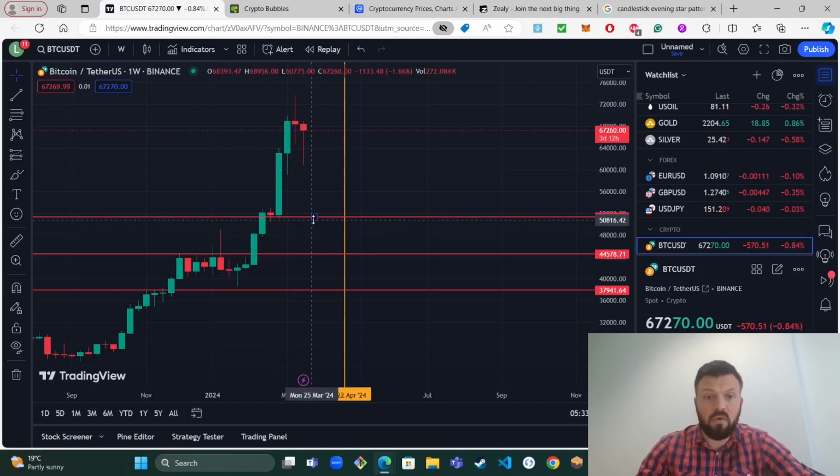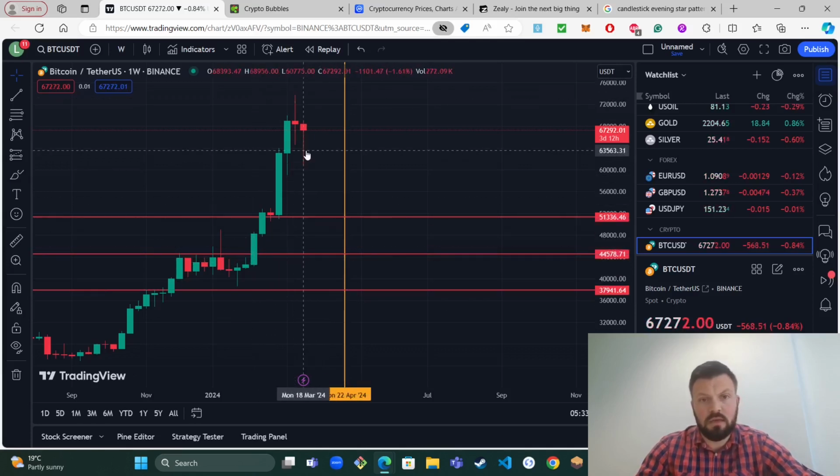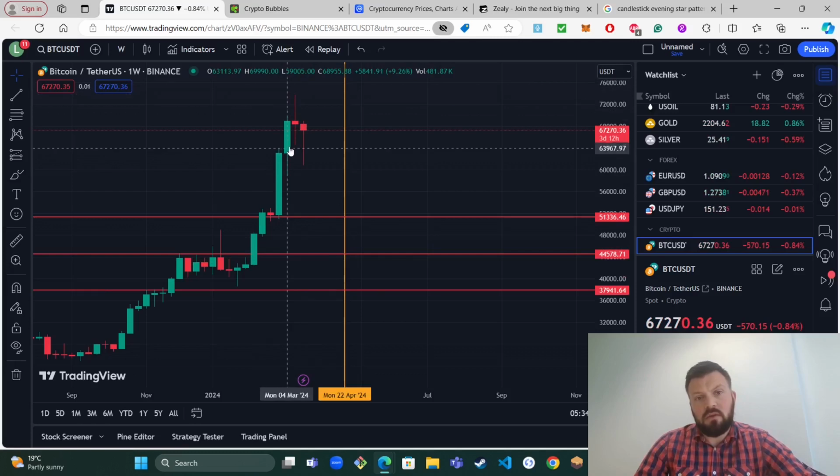Again, if you were with me yesterday and the day before, I've been talking about the Fibonacci retracements. So we've got these three lines here, which I am waiting for, and I'll probably 100% buy into Bitcoin if we go back down to these levels. These are the three levels I'm watching for that reversal. At the moment, it looks like this is not good news for Bitcoin in the short term.